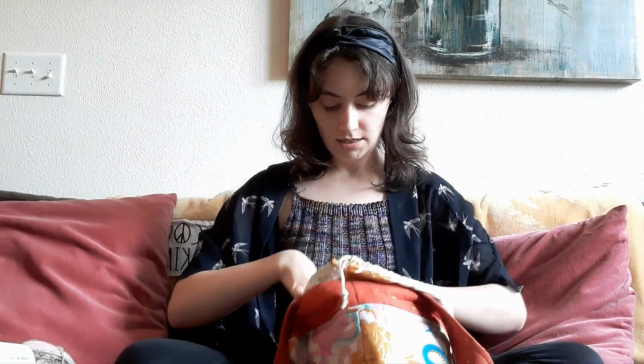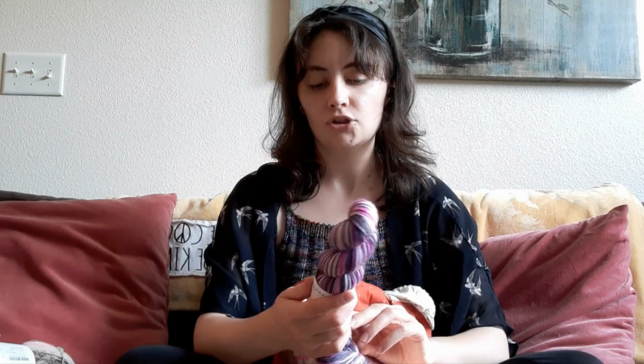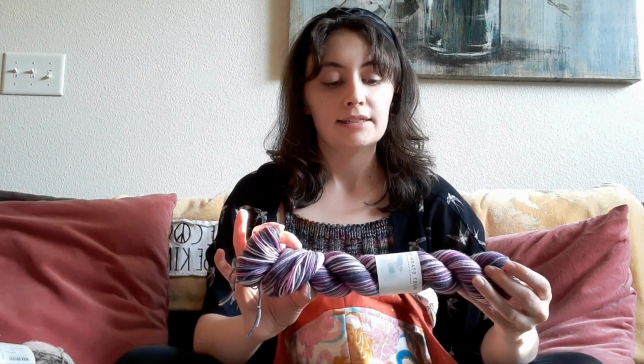Then I have in here something that I picked up sometime last year, I think. Yeah, last year. Mustache Yarns, who is based out of, I believe, outside of San Antonio, based here in Texas, did a mill end sale. So was selling off partial skeins of a bunch of their self-striping colorways. And I picked up 2 of them. I have one of them in the bag here and what I want to pair it with.